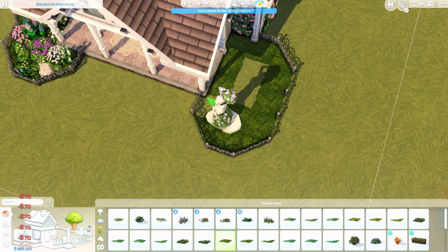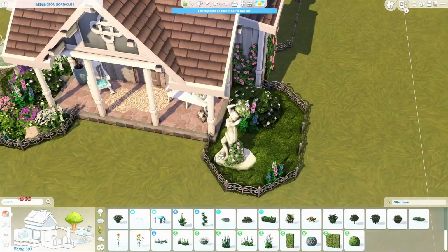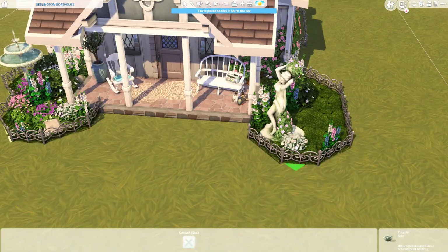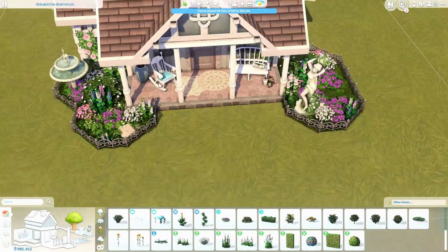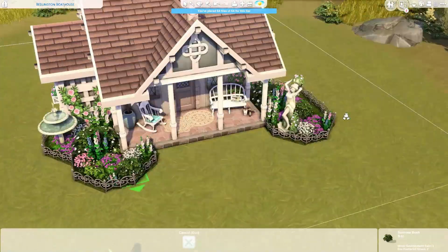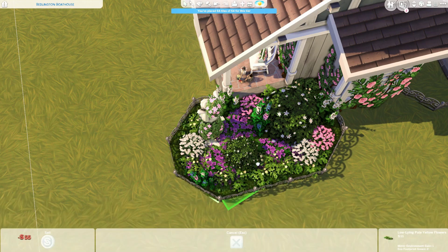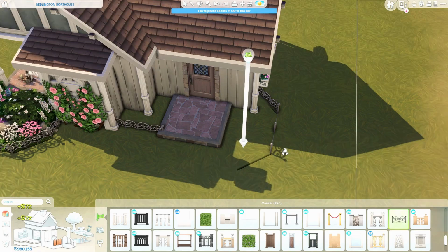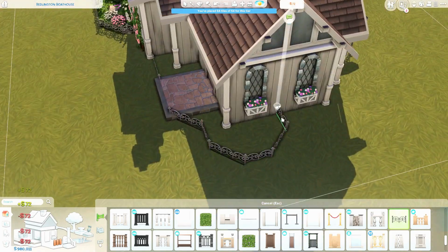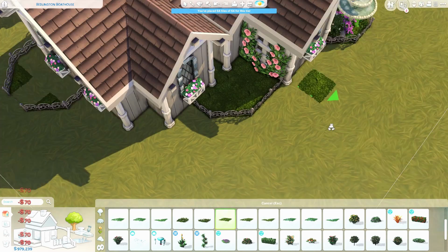When I picked out those plants from the Romantic Garden Stuff Pack, I also found this statue, which I placed down here in the front, and also a little fountain. I'm not too sure which pack it is from. It might be the Romantic Garden Stuff Pack as well, but it could also be something different. I really don't know right now, but I hope it doesn't matter too much.